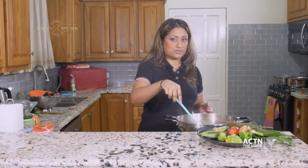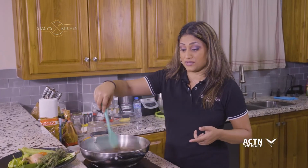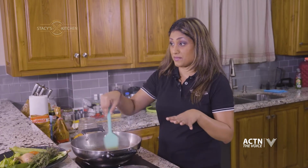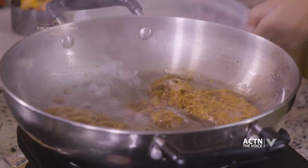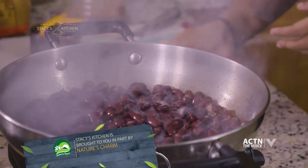Now, to be honest, you do not have to stew peas this way. You don't have to do it like this. You can just put all the ingredients together and you add some ketchup to it. All right, so it's about ready there. So I'm just going to put my peas in.